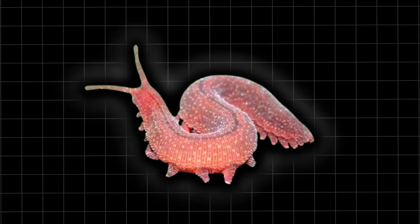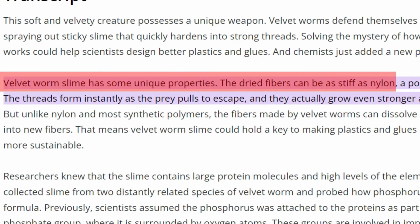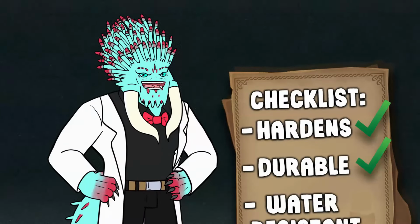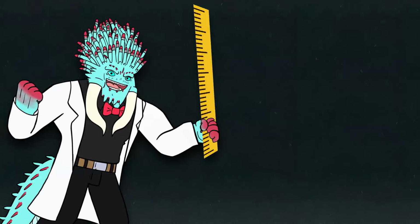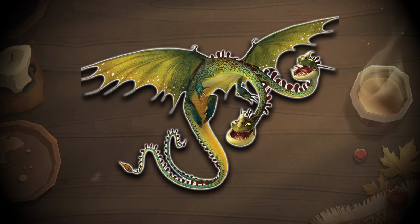Just like the Death Song, this slime hardens and is incredibly strong. Some say it is as strong as industrial polymers, like nylon, which can handle some serious weight. For a bit of perspective, nylon can carry or resist weights of over 5,600 kilograms. That's about 2 Gronkles. Now, the Death Song produces this amber in much larger volumes, so it's pretty believable to say that it could trap something as heavy as a Zippleback.